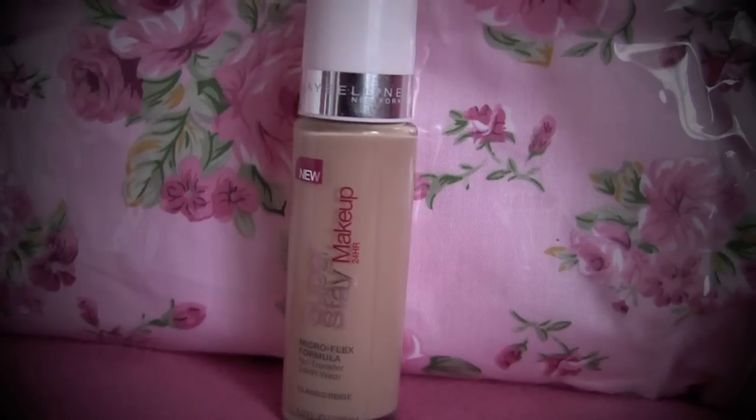When we're talking about foundation, there are several that I really like from the drugstore. I love Maybelline Superstay 24 Hour. I think that's a great long wearing foundation, and that's what I'm demonstrating in this video. It's got a pretty good shade range, and it just lasts a really long time, and I think it's workable for a lot of skin types.